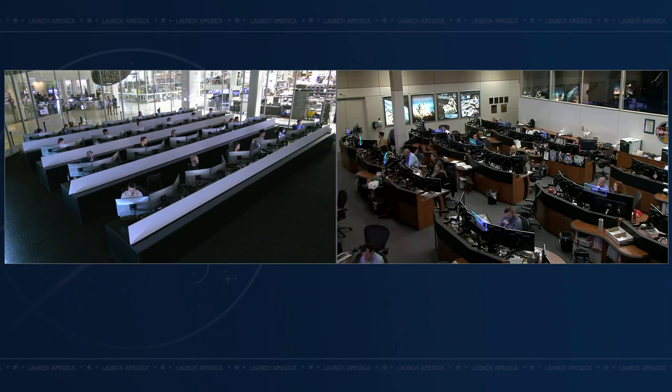All right. Coming up on 3 meters and closing. Two and a half meters away, docking in about 30 seconds. Copy, 2 meters. One meter and closing.